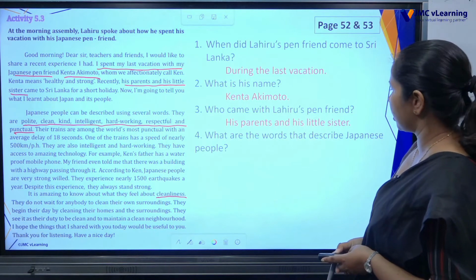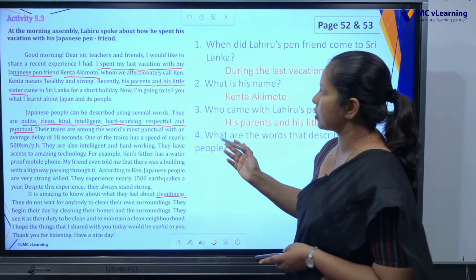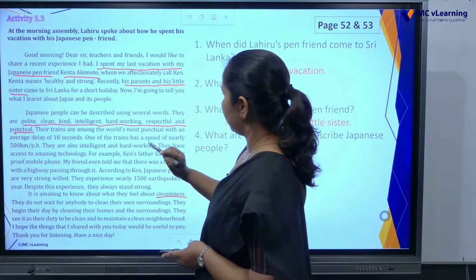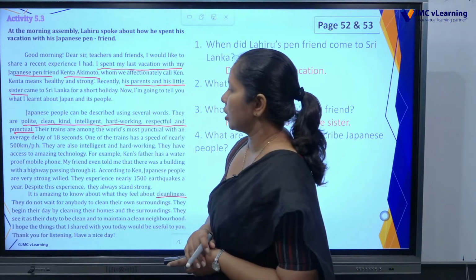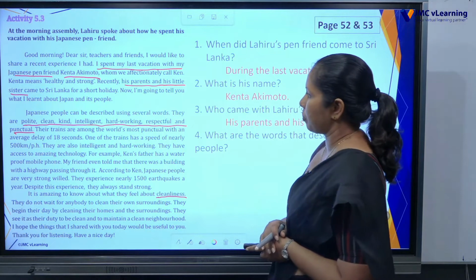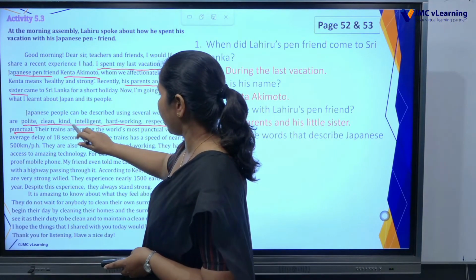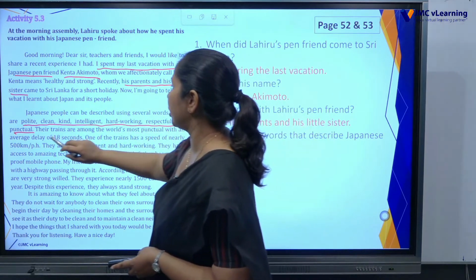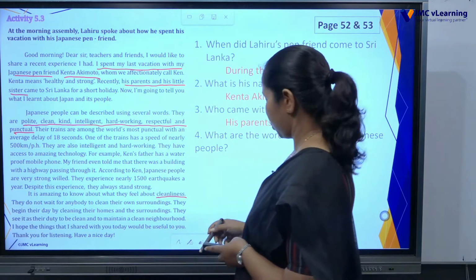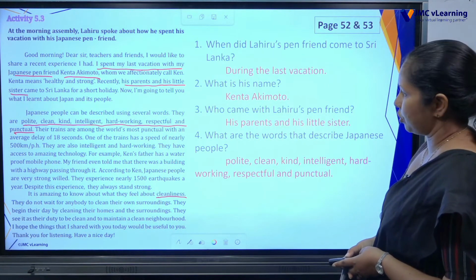What are the words that describe Japanese people? So when I was reading this speech, I told you there are so many words used to describe the people in Japan. They have said they are polite, clean, kind, intelligent, hardworking, respectful and punctual. So, those are the words used to describe the people in Japan.